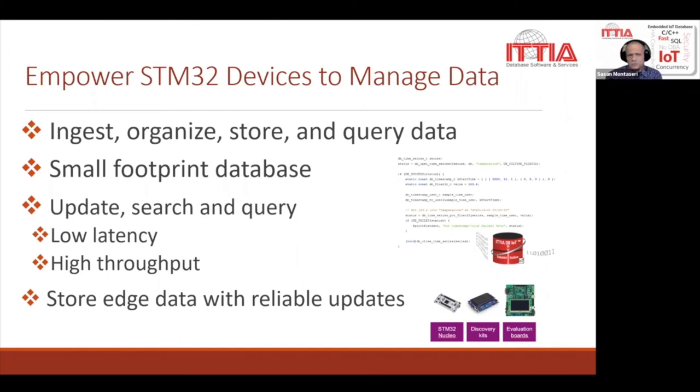ITTIA DB supports a variety of development environments for STM32 devices, including the Cube IDE, FreeRTOS, Azure ThreadX, as well as other custom platforms. There are occasions when manufacturers want to use their own operating system or their own development components, and they contact ITTIA to support them in offering the right data management or database for their custom STM32 application. So we work with them, and we meet the requirements that they have.